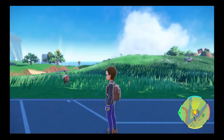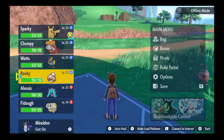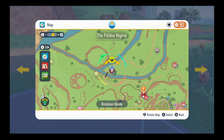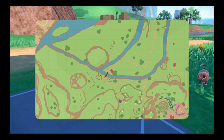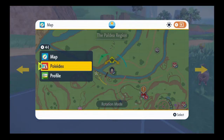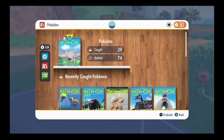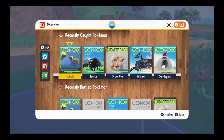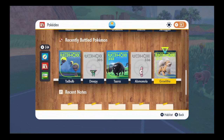Today we are going to be trying to catch the Spook Noodle. So what we're going to do here is go into our Pokedex, get this to work properly. There we go. And we're going to check where it actually spawns, and then we are going to try to get it. Here he is.